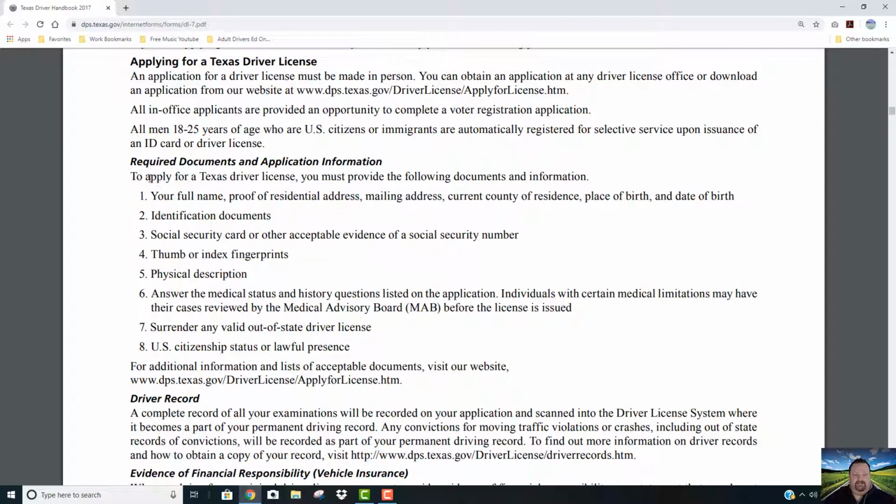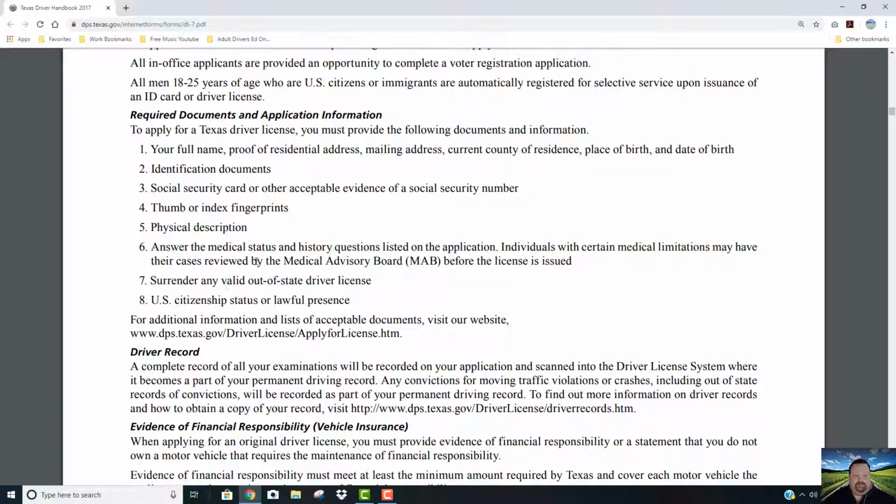To apply for a Texas driver's license, you must provide the following documents and information. Your full name, proof of residence address, mailing address, current county of residence, place of birth, and date of birth. Identification documents, a social security card or other applicable evidence of a social security number. Thumb or index fingerprints, your physical description.